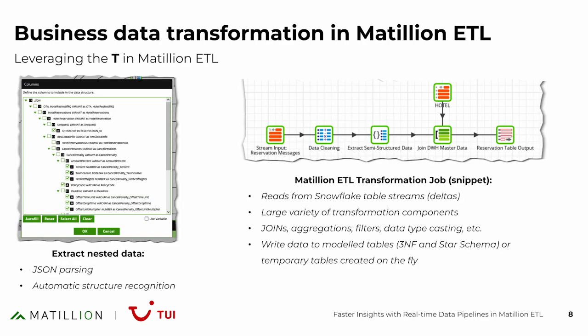So let's look at two more things in more detail. How do we leverage the T in Matillion ETL? The transformation part is in focus for this slide here. And on the left side, you can see the extract nested data component, which I have mentioned before. This is very, very useful if you have to work with semi-structured data like JSON data, for example.